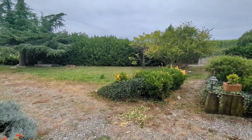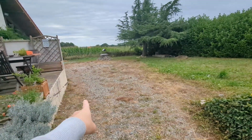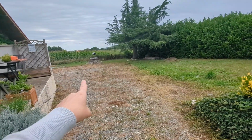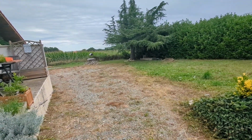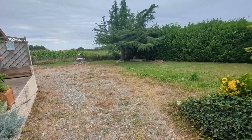We just got home from trying to go to the Spanish border. I'll talk about that in a minute. But you can see that the herbicide is definitely starting to work in the driveway. So that's cool.